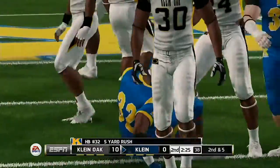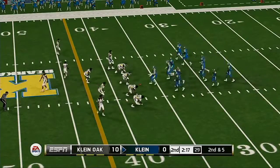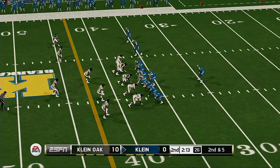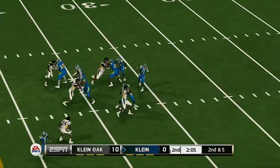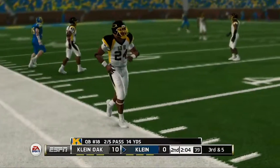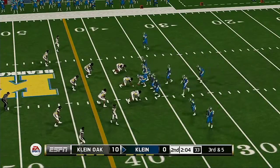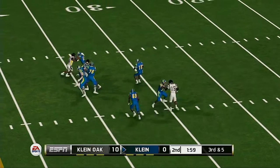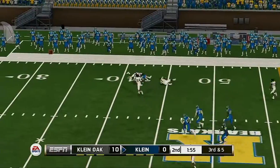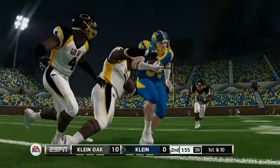Nice run there. From their own 37-yard line, second down. Protection. He's taken down around the 42-yard line. I like the call here. Looking for the big fella here on third down. They have a lot of faith in him as a receiver. Right there, he showed you why.